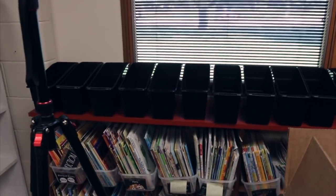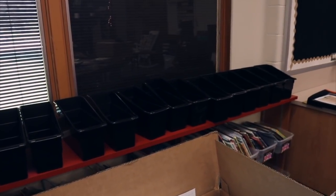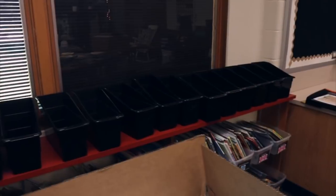It has not been figured out yet. I did put my book bins on top though, which look really good. I think I have 22 or something like that on there right now. I could count them, but I'm not going to.